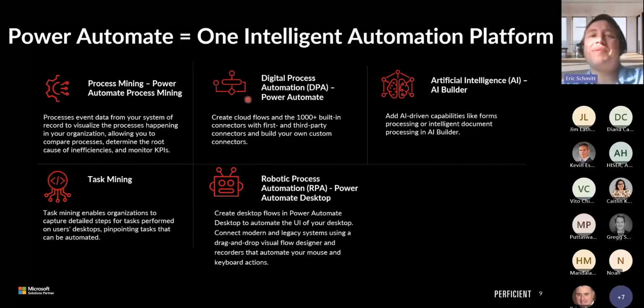And we also have Power Automate, which is our cloud-based digital process automation tool. In that tool, there are 1,000 built-in connectors that allow us to do drag and drop integrations with basically any third-party system that you can think of. If you have an IT ticketing solution in-house, an inventory management solution, or if you interact with a software as a service, chances are there's a pre-built connector that will allow you to do a drag and drop integration with that third-party service without writing any code.